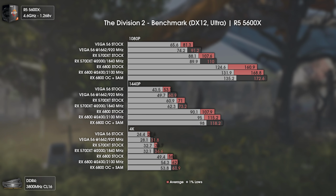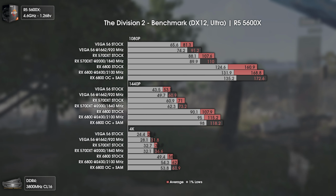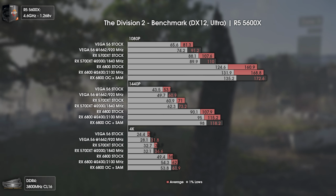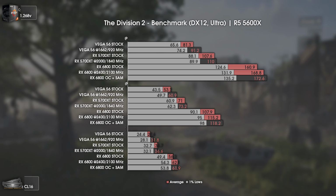Still, the three cards perform really well for their time slash price brackets at 1080p and 1440p. And of course, aiming for high FPS numbers at Ultra, RX 6800 it is.